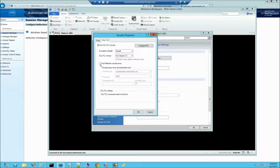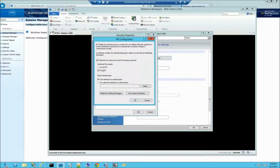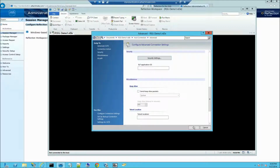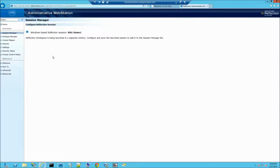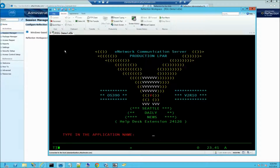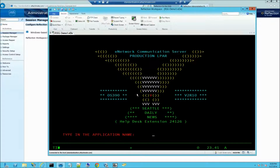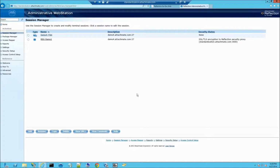And setting SSL is trivial, it's just a checkbox. So we're going to go ahead and say use our security proxy here, the RSG server, and we're going to put in our host name that we want to connect to, set any of our PKI information if we wanted to. We could also change the encryption level if we wanted, but in most cases it's just as simple as checking the checkboxes, testing the session, make sure that we are encrypted. Indeed, you can see the lock. So now we're going to go ahead and save this back up to the administrative web station.